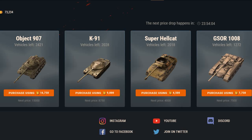It's at 16,750 now, but tomorrow it'll drop down to 15. Now that's not a bad price, I would say, for this tank. It is solid. You have to like medium play style, but if you do, it is a good tank to get. I'm hoping that this will be around for some time, so if you could pick it up for maybe 13K, I think that would be a very nice deal. So keep your eye on that one if you're looking for a medium to add to your tank in tier 10.